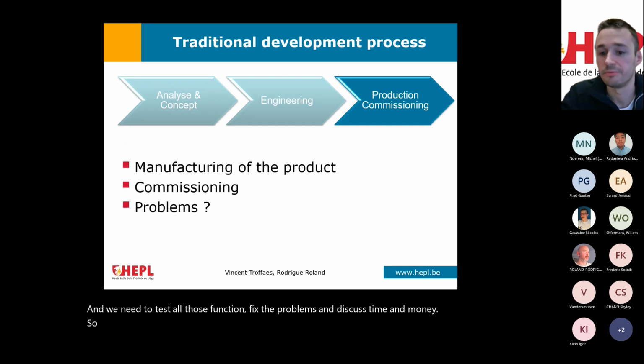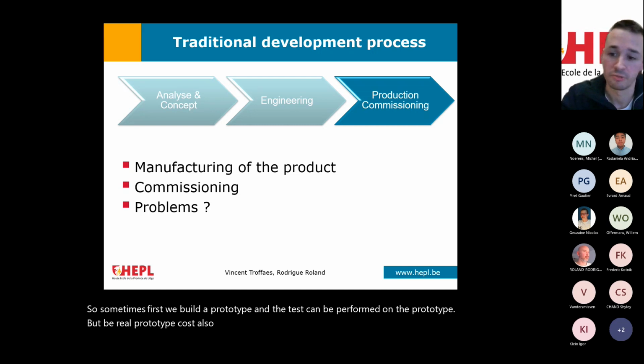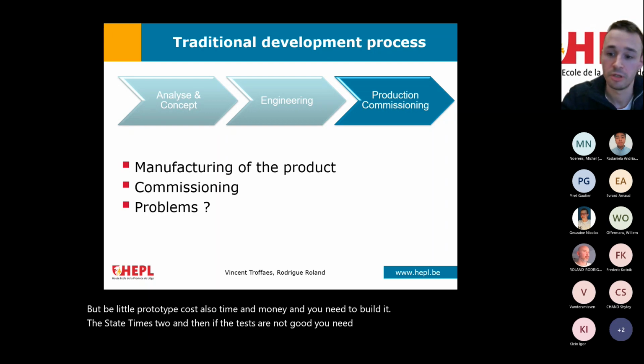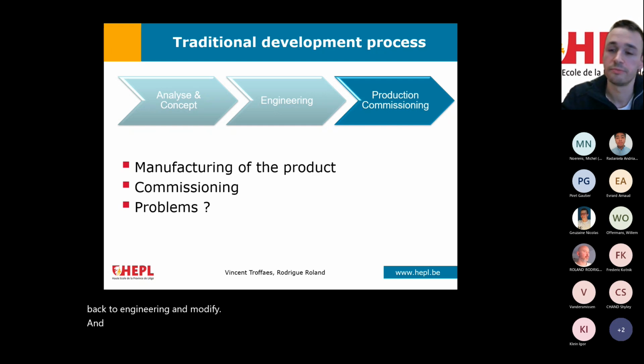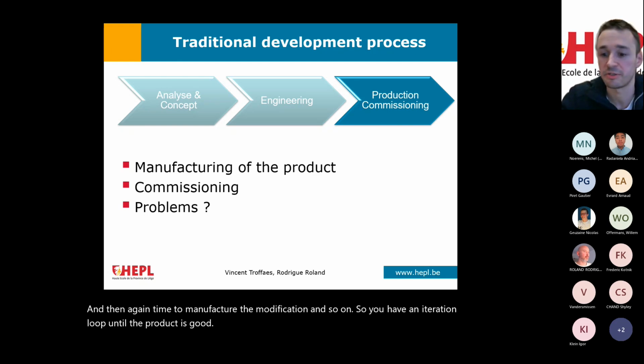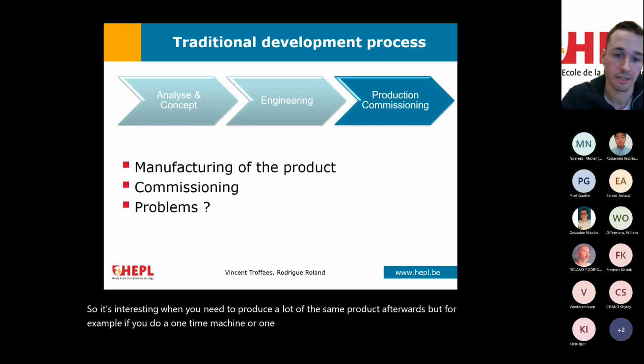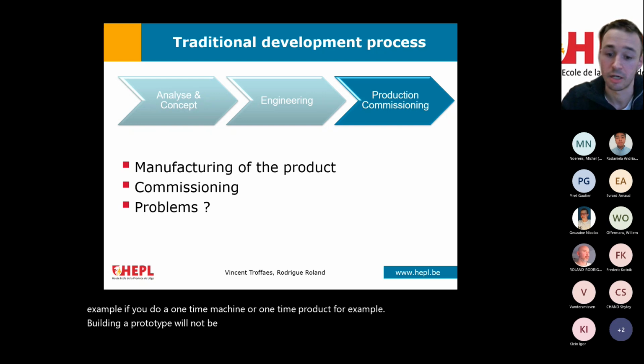So sometimes we first build a prototype, and the tests can be performed on the prototype. But building a prototype also costs time and money, and you need to build it. This takes time too. And then if the tests are not good, you need again time to modify it. So back to engineering, you modify. And then again, time to manufacture the modification and so on. So you have an iteration loop until the product is good. It's interesting when you need to produce a lot of the same product afterwards. But for example, if you make a one-time machine or a one-time product, building a prototype will not be relevant. The cost will be a loss.